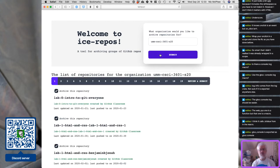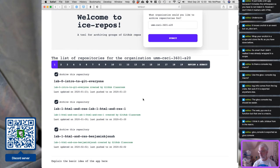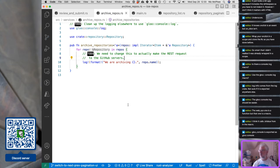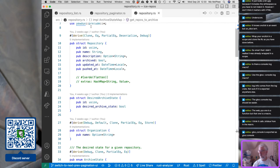merging and switching branches and stuff was just more than Trunk could handle. So I want to change this to be next and prev. I think that makes a lot more sense than having all these numbers. So that's in the paginator. Let's actually clear a bunch of this stuff out. Shouldn't need that.